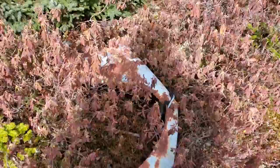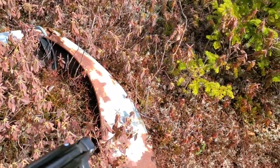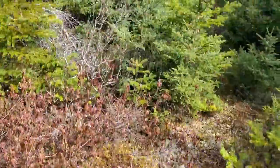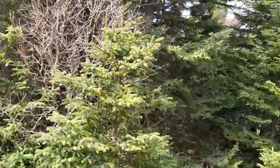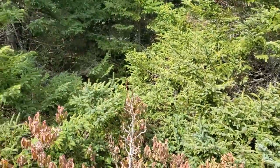All them years later, it's quite interesting to know that when I found this place, I was about 13 years old, and what I found was a Volkswagen fender. And if you look around you, you can see the trees all around me. So I'm going to make my way in through these trees now, see what I can find.